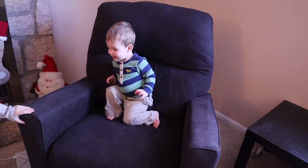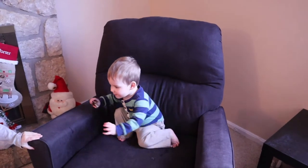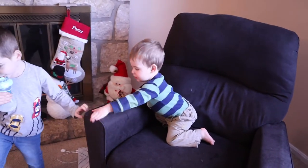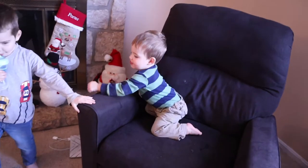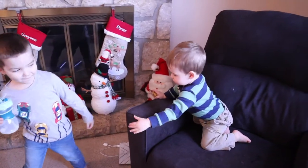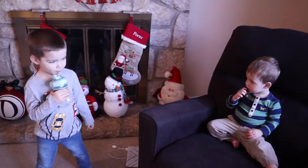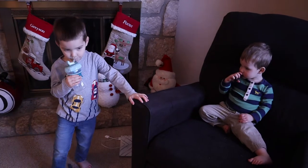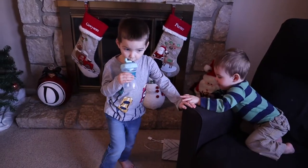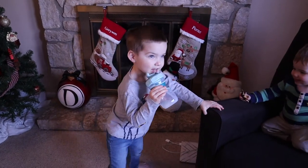He's rocking in the chair. He's about to be 15 months in a couple days. So I don't know if he'll be into it or not. Oh, he says, get off my chair. Look at him. He says, get off my chair. Gray, what did you do at preschool yesterday?